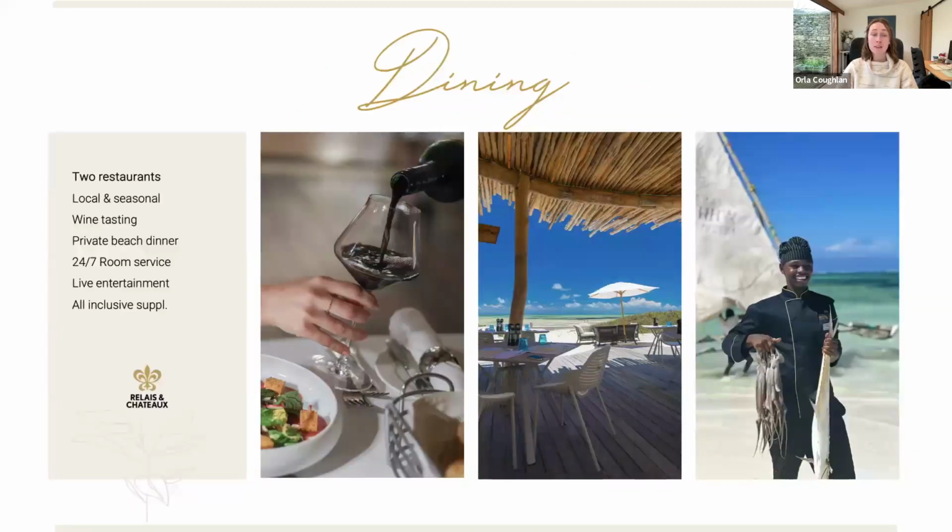So as I said, the Zanzibar White Sands is Relais Chateaux. So the food here is exceptional, particularly the seafood, and they work really closely with local suppliers. So we have 2 restaurants, Doors to Zanzibar, which is our main restaurant, and then our beach restaurant, which is more for laid back dining, like breakfast and lunch options. But it's a really nice location. It's right on the beach, and this will be refurbished this year.